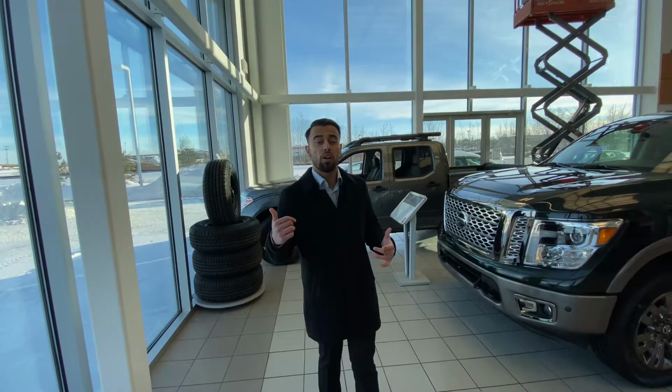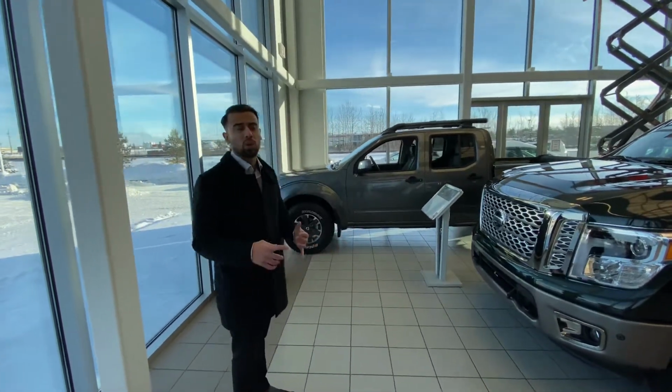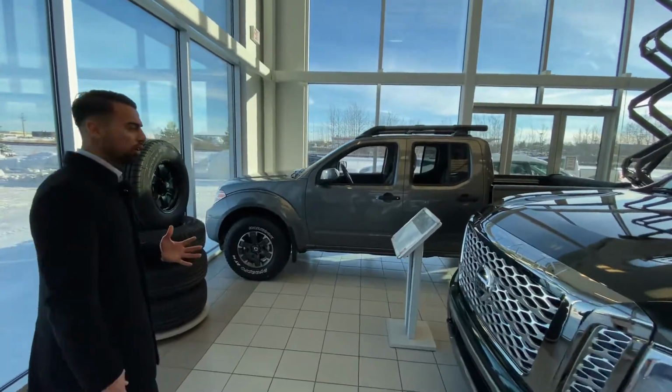So I never signed you off after the cloth version of the Pro-4X. This is the leather version. I don't have the exact color you're looking for, but I still wanted to give you a quick rundown.